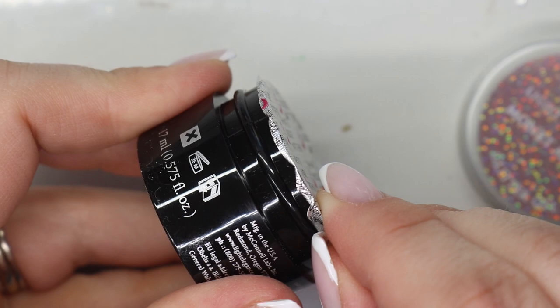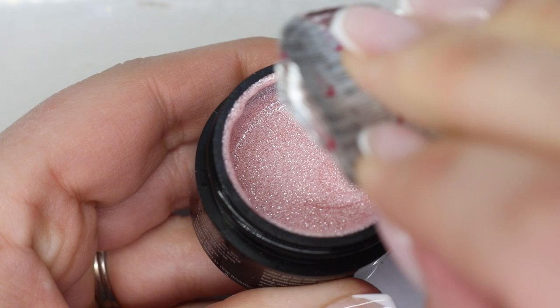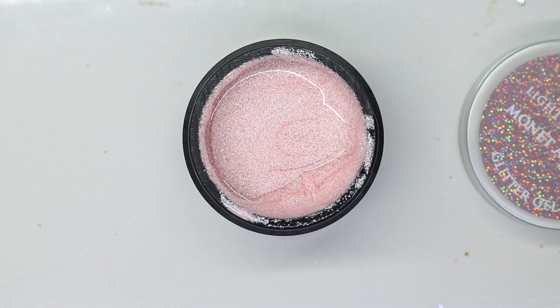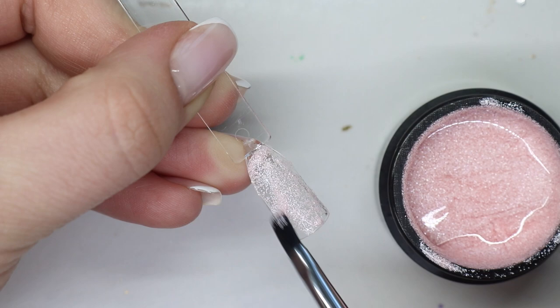And this one is, yeah. So there have been quite a few releases, again, since I have picked up some glitter gels. But when I saw this one, I honestly had to have it. So this one, since it is a fine glitter, I would go ahead and do my slip layer.